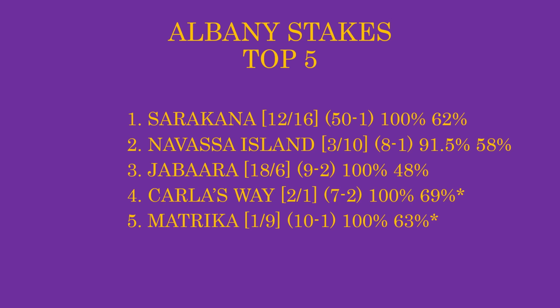I mean, Carla's Way looks awful good, but she's going to be running on the front end, and the pace is obviously going to be hotly contested. So I'm looking for horses coming off the pace, and Sarah Connor to me fits the bill at 50-1. That's a phenomenal price. Navassa Island, as I mentioned, another one coming from off the pace, I think has a lot of talent, and this should suit her very well. This should set up just right.